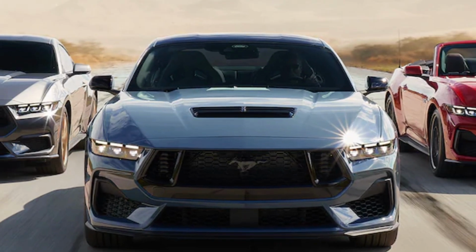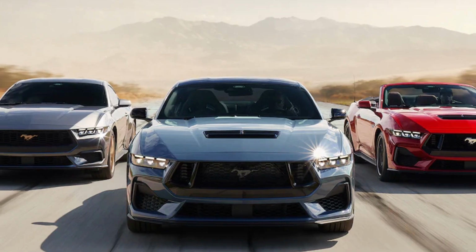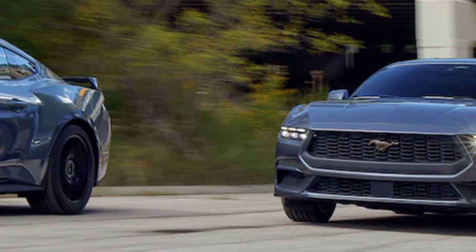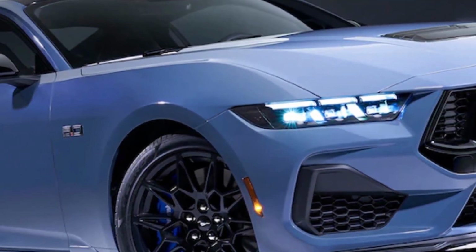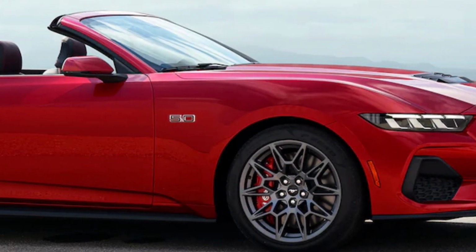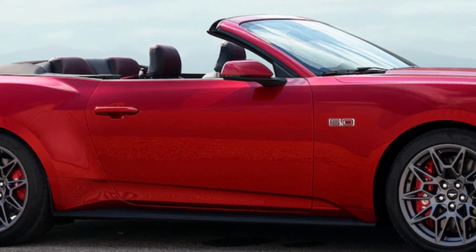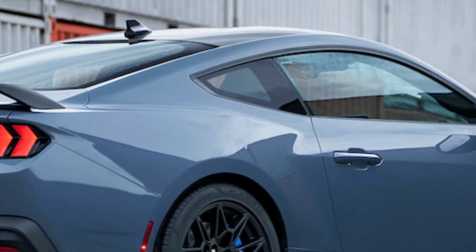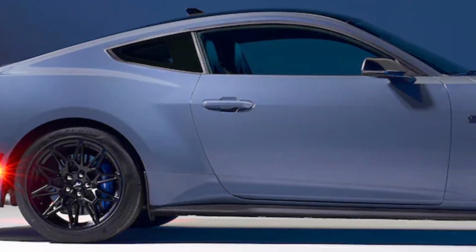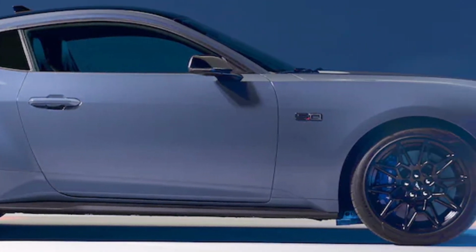How much will the 2024 Mustang cost, and when can I get one? Everything's been getting more expensive, and we don't expect the next generation Mustang to be an exception. We anticipate the base EcoBoost coupe could cross the $30,000 threshold, and the Mustang GT will sit right around the $40,000 mark. Expect convertible versions to command a $5,500 premium over the coupe counterparts. Ford says deliveries of the 2024 Mustang will begin in the summer of 2023.